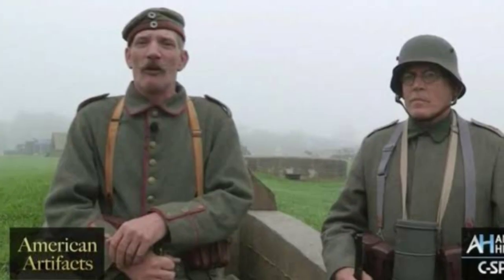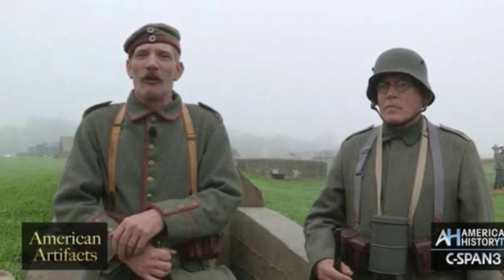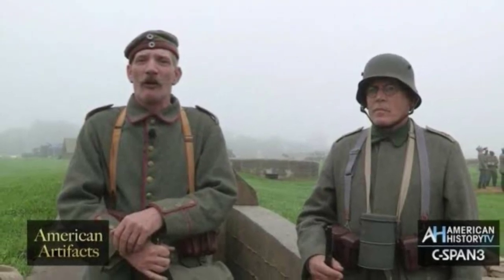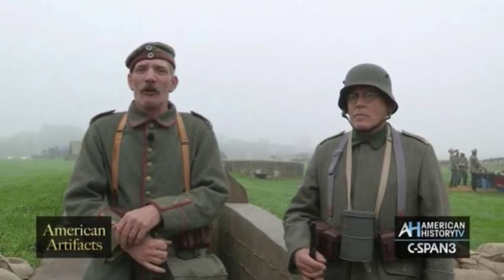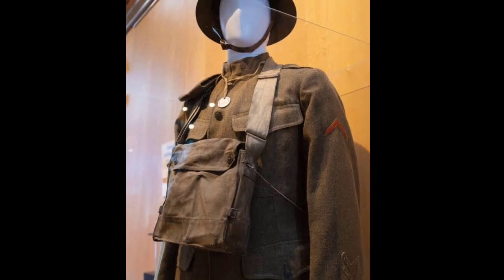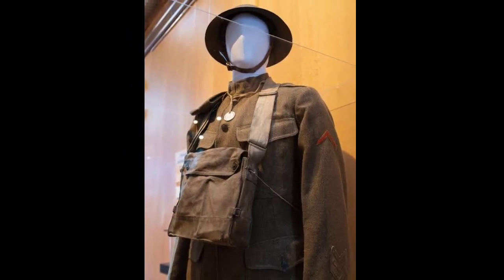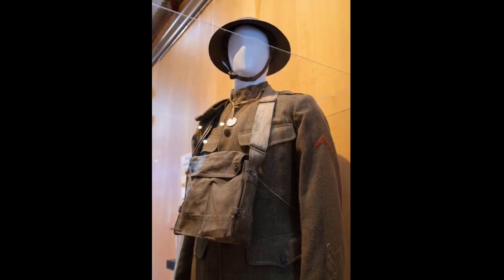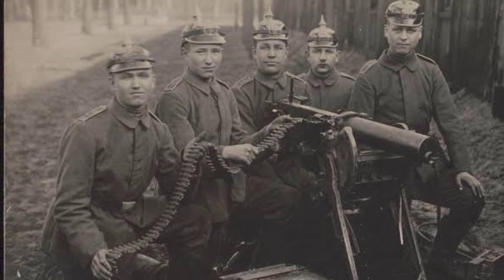IV. Symbolism and identity. A unit insignia and accoutrements. Unit-specific insignia and markings were prominently displayed on uniforms to foster a sense of camaraderie and identity within military units, while also serving as a source of pride. National identity and solidarity. The German uniform, with its distinctive design and colors, became a symbol of national identity and solidarity, instilling a sense of purpose and unity among soldiers.